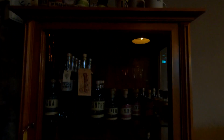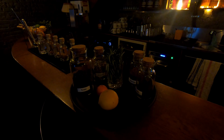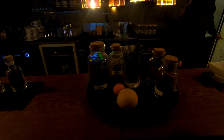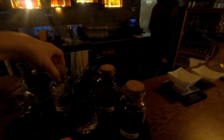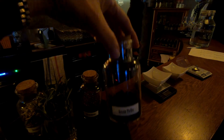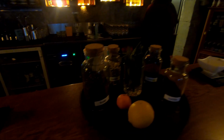After our super friendly and knowledgeable instructor told us all about the process of making gin, our first task was to choose the 6 ingredients that we wanted to add to our own personal brew. The first flavor in all gins is juniper berry, and then we chose lemongrass, grains of paradise, Assam pepper, fresh rosemary, and finally some lemon and mandarin peel.